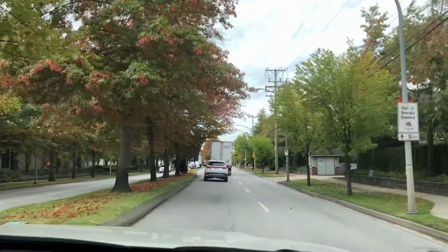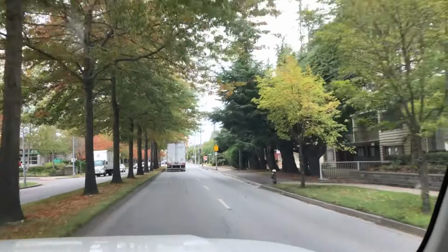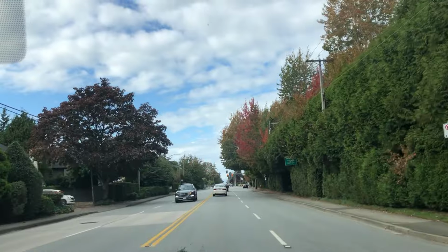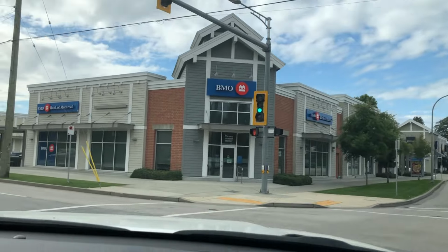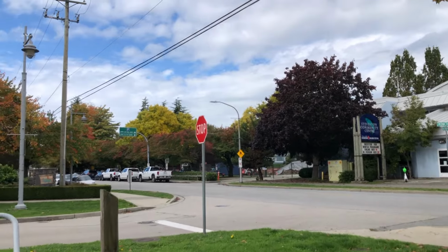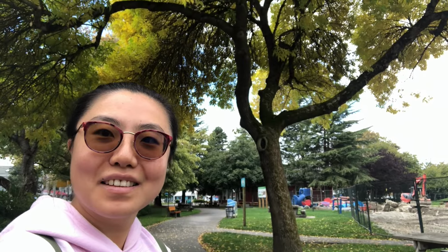So today we are visiting a heritage village located in Richmond. Richmond is a suburban city in the greater Vancouver area. We are turning left on number 1 road into the little village area, and we just parked our car. Now we're walking to a little museum.